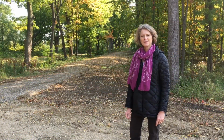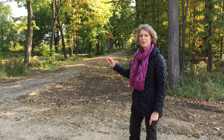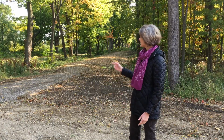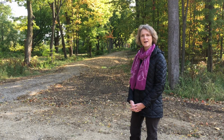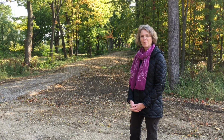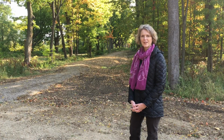The first management zone that we've been focusing on is along the tree line driveway, and we put in an accessible trail, and we're getting ready to seed along both sides of the trail with a native mix of shade-tolerant wildflowers and grasses.